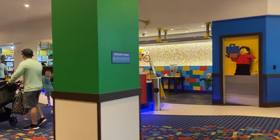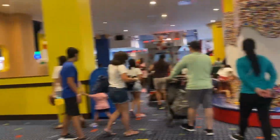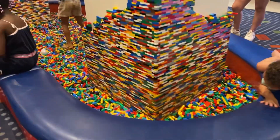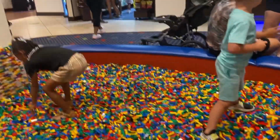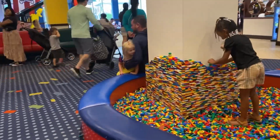This is the main lobby where you go when you go to check in. They have a wall over there to the side where you see people building their name Legos on the wall, and then they have this little big section in the middle that's full with Legos, and you can see my niece and my daughter getting in there and building the Legos on the wall. Like, literally the wall goes up so high for the kids can build the Legos on it.